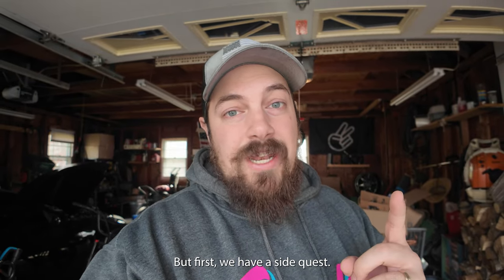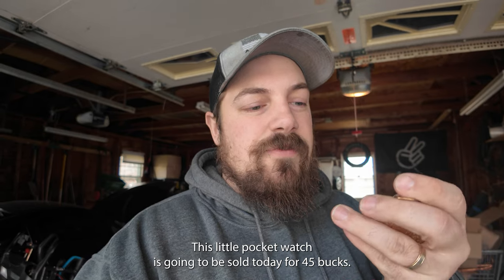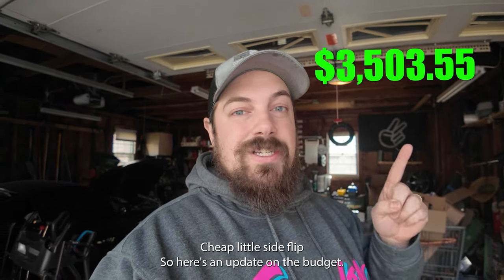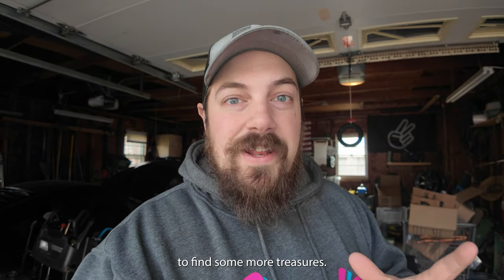But first, we have a side quest. This little pocket watch is gonna be sold today for $45, cheap little side flip. So here's an update on the budget. Let's go get this watch sold, and then let's get into this unit to find some more treasures.